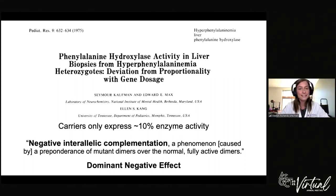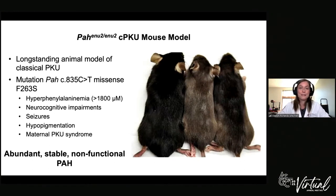And now I'm going to introduce the ENU2 mouse model, which has been the golden child of preclinical research for PKU. It was made with ENU mutagenesis screens and harnesses a missense mutation in exon 7 in the catalytic domain, and they exhibit classical PKU with hyperphenylalaninemia over 1800 micromolar, neurocognitive deficit, seizures, and hypopigmentation that comes in handy in the laboratory as we're correcting the disorder. But an important note is that they have abundant, stable, non-functional PAH protein.